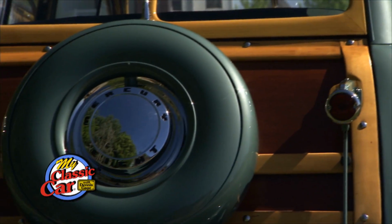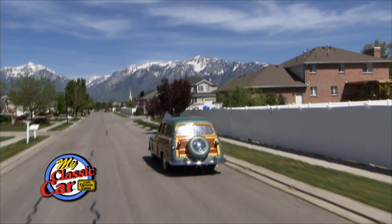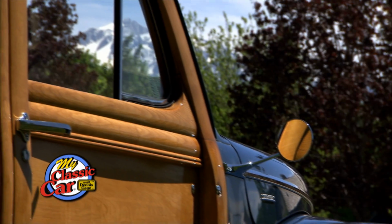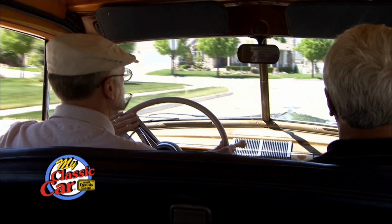Cruising around Utah in a couple Merc Woodies on a day like this, I'm in seventh heaven. It really feels like a brand new 1941 car.